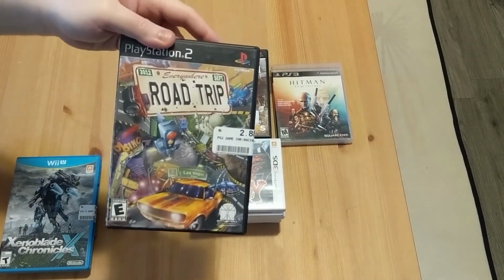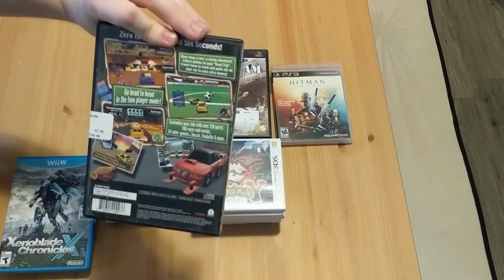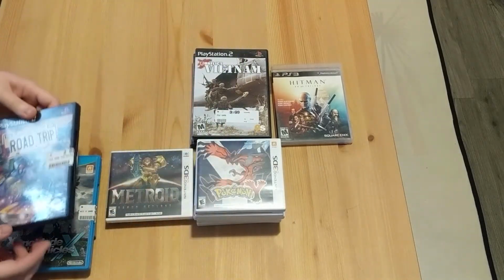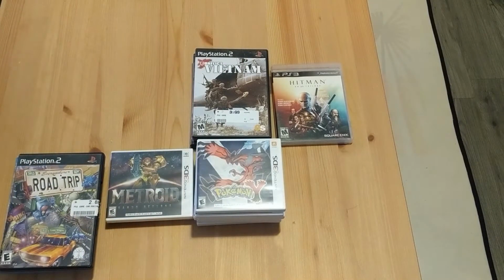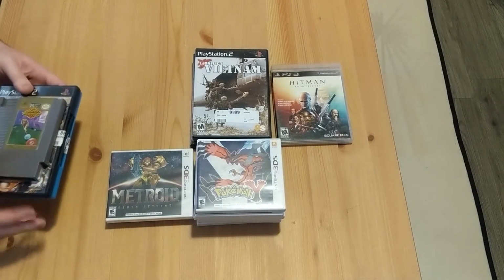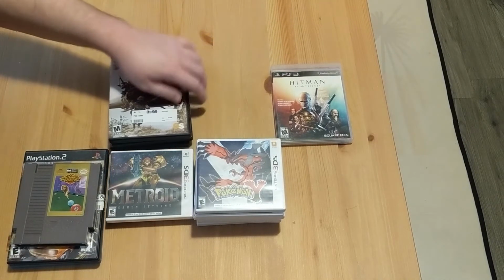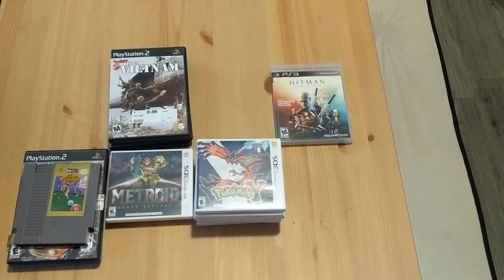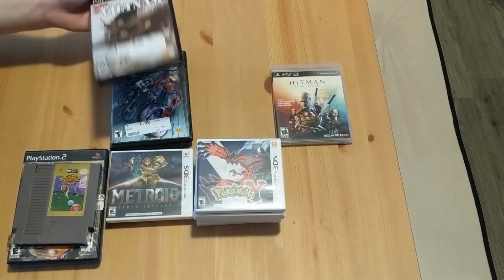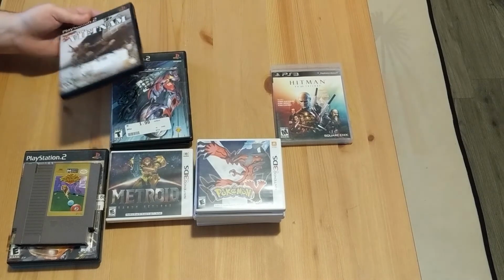And I did pick up a copy of Road Trip on the PS2. That was a good pickup. That game's still worth a little bit, so I think it's worth picking up if you can find it complete. The next pawn shop also had some pretty cheap prices, and I bought 3 PS2 games. When I brought them up, he said, "Oh, I'll just make them 2 apiece." So really nice of them.